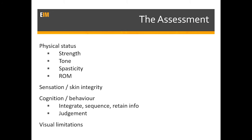Do they understand that stairs exist? Do they understand that elevator doors shut? That sort of thing. Okay, so make sure that you're looking at both, behavior and safety awareness, as two different mechanisms.